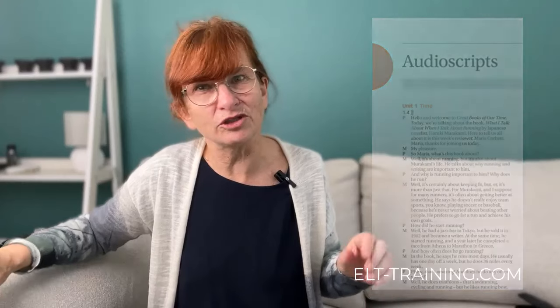But, how about this? Set the listening task up and play the recording the first time. Now give the learners the transcript to let them check their comprehension and maybe notice anything that they didn't hear and underline those points. You could do this with just a part of the listening if it's a longer one, maybe the beginning part. Now let them listen through again a second time and ask them to listen for those underlined parts.